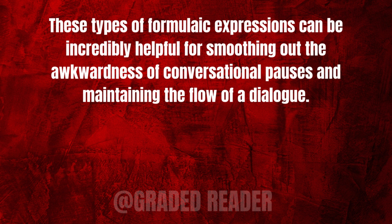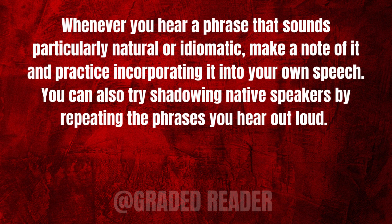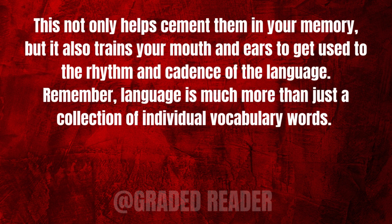flow of a dialogue. One effective way to build this repertoire of common phrases is to keep a running list or journal of expressions you encounter in your studies or interactions. Whenever you hear a phrase that sounds particularly natural or idiomatic, make a note of it and practice incorporating it into your own speech. You can also try shadowing native speakers by repeating the phrases you hear out loud. This not only helps cement them in your memory, but it also trains your mouth and ears to get used to the rhythm and cadence of the language.